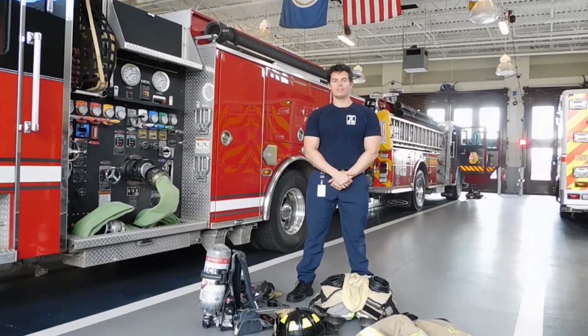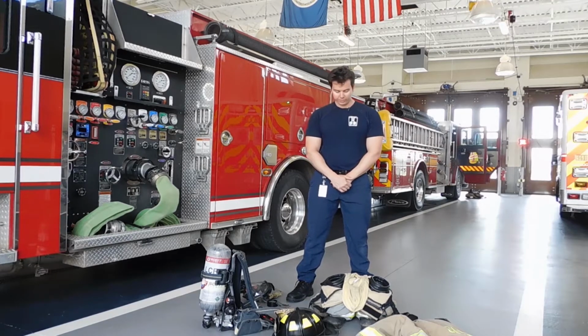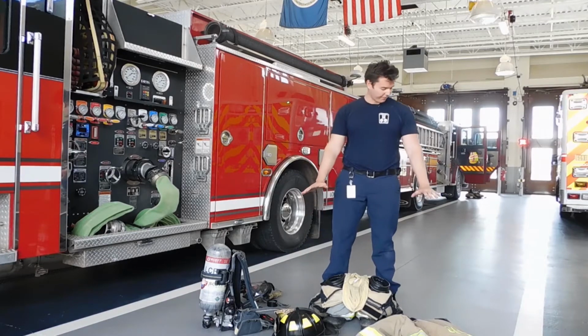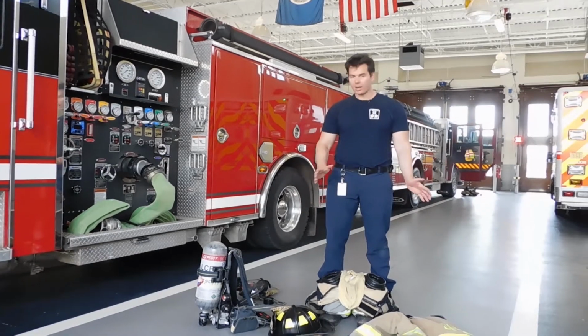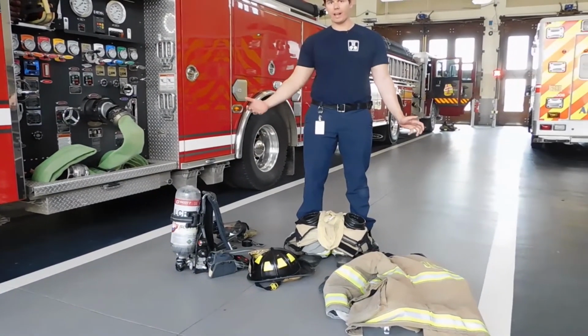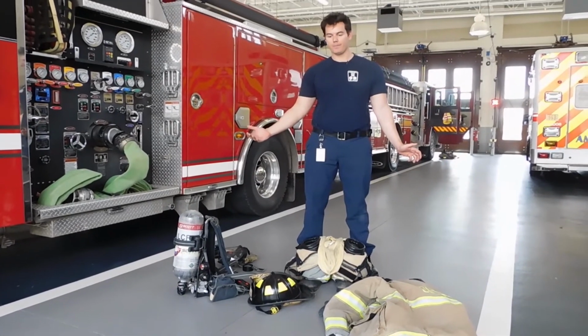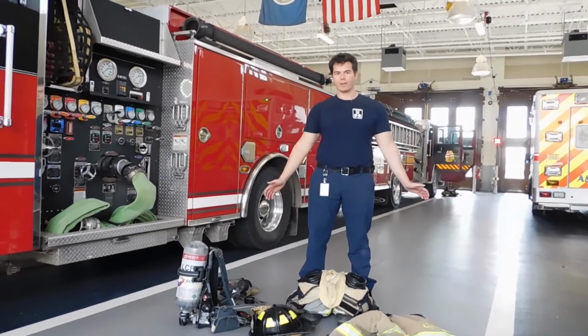I'm Firefighter Nick DeVito with Loudoun County Fire and Rescue. What we're about to go over in a second is a lot of the gear that firefighters put on in an emergency, especially like house fires, that protects firefighters. First things first, all firefighters need to be able to cover up every bit of their skin to protect ourselves from fire. Fire is very hot. Firefighters need to get close to the fire in order to put it out. So protecting our skin is very important.